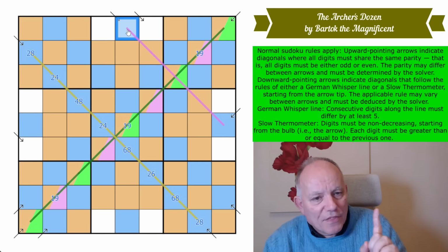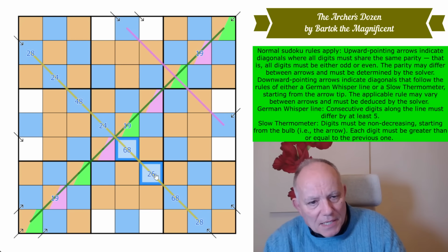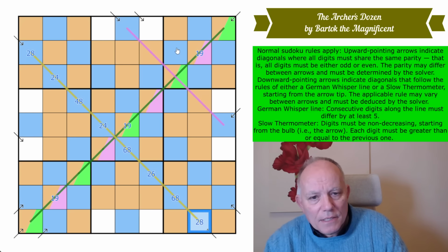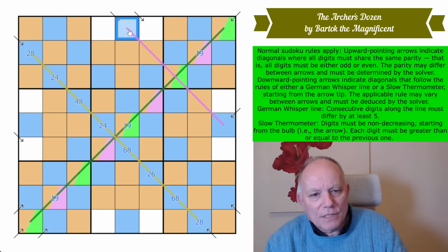Now, what's looking at this cell? I'll tell you what's looking at that cell. This is a 2. Oh, there's a pair of 6s here. So that 6 is looking at that cell. And this is an 8. So one of those 2 is an 8. So that cell is an 8. And that's also looking at that cell. So this would be low.